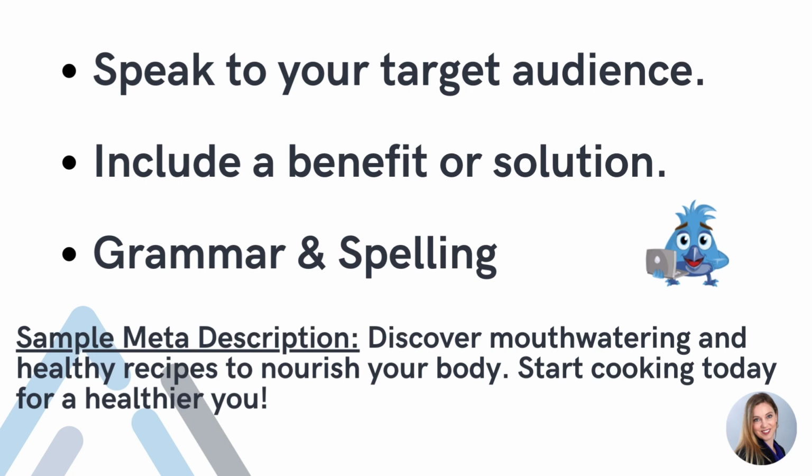So we can see the keywords are in here, healthy recipe, and the call to action is at the end. And they're talking about what the page is about. So it's about healthy, mouth-watering recipes. So it speaks to the target audience, includes a benefit, and grammar and spelling are on point.